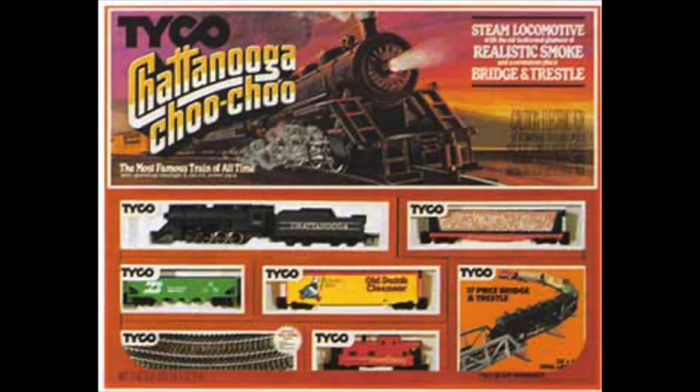The set's rolling stock included the Southern Pulpwood flat car, Burlington Northern hopper, Old Dutch Cleanser billboard boxcar, and the Chattanooga caboose. The '81 catalog does include the "as advertised on TV" logo. Tyco's 1982, 1983, and 1984 catalogs do not include any train sets with Chattanooga logos. Only the Chattanooga 080 steam loco and tender with smoke remains to represent the line for these three years. Guess that glamorous smoke just didn't bring enough interest.